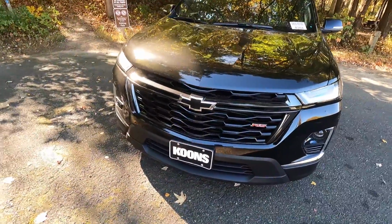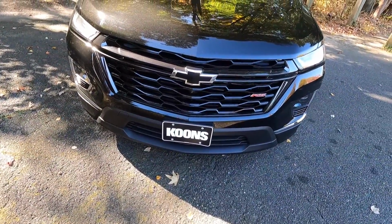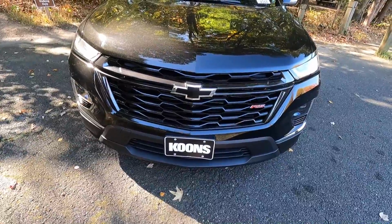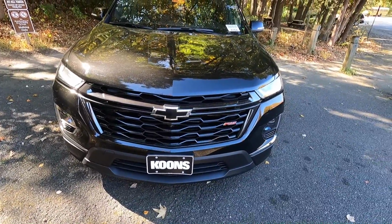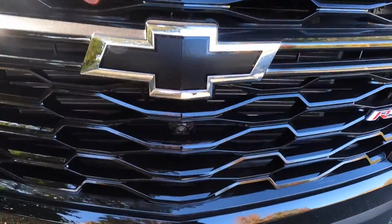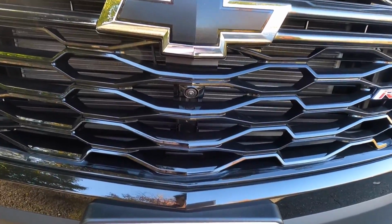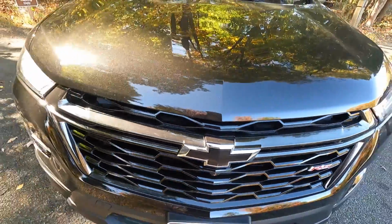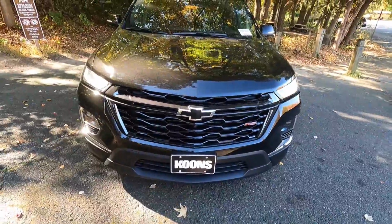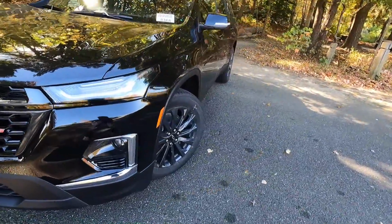Then taking a step to the left is where you'll find your black grille with black chrome grille bars and black bow tie emblem. You also will find your RS nameplate on the lower right hand corner of the front grille. Just below your black bow tie is where you will find your forward facing camera that goes with your HD surround vision camera. So this does have a 360 degree view camera as standard with the RS.